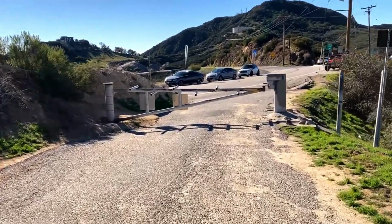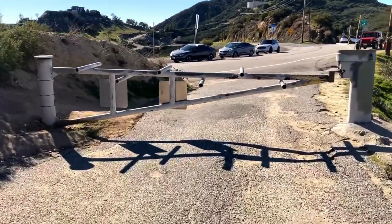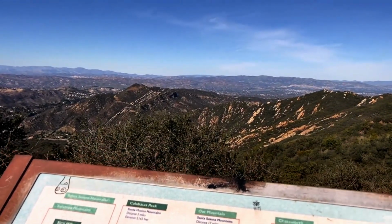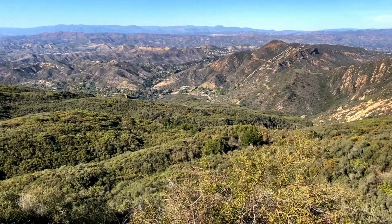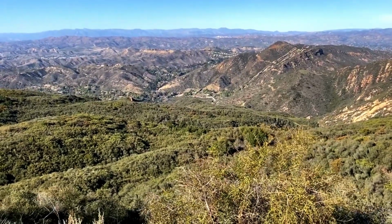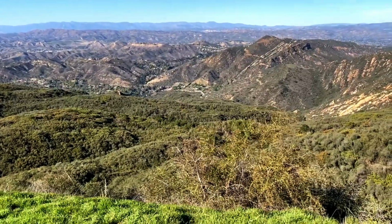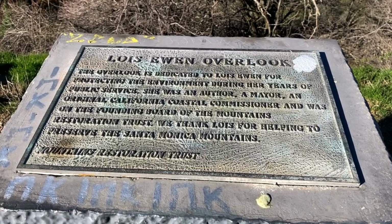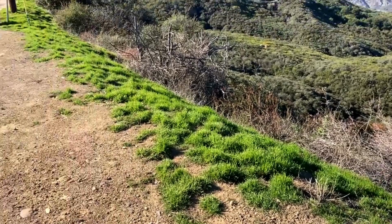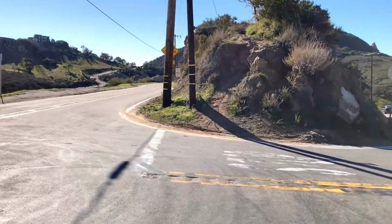Here we are at the Topanga Lookout Trailhead. Right after, there's a small parking lot with an overlook. The most prominent peak out that way is the Calabasas Peak. That one's hikeable too. There's a trailhead on the road that you can barely see out in the distance. There's a Mountains Restoration Trust placard to check out, but really our goal is to come down to the fork in the road and get back on the trail.